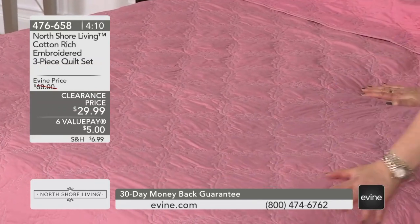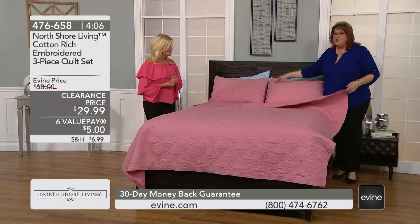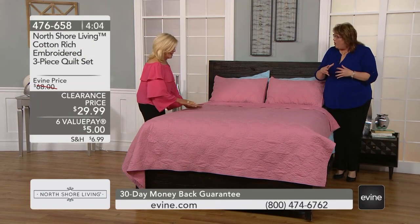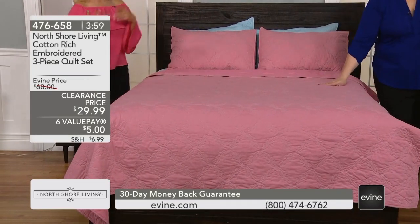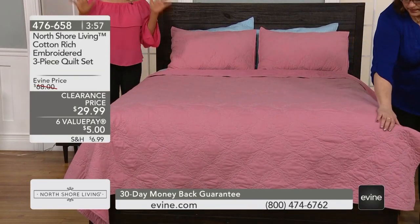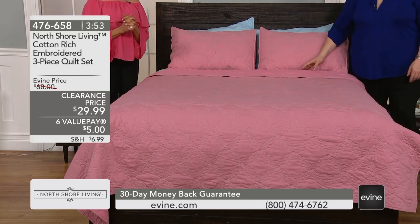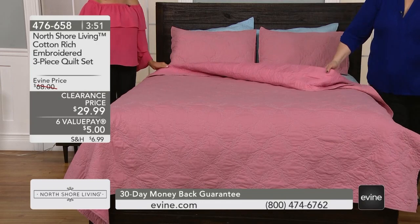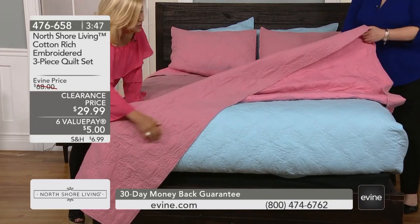The color on this, we're calling it rose. But do you see a little bit of salmon in here? You know what I thought about? I was going to call it coral. It's a coral. It is a coral tone. It is. So when you see the word rose, you think pink. It is not pink. It's definitely more of a coral or salmon color. And I think accenting this with gray would be beautiful. Let's say you want to add a few throw pillows. That would be really cool.